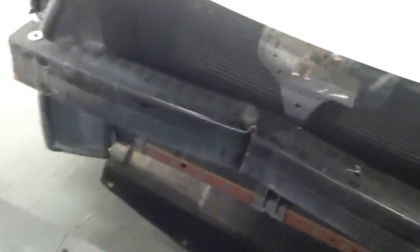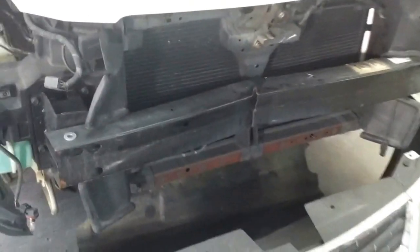Collision Safety Consultants tells you folks, make sure you get a post-collision repair inspection, especially when you're dealing with a direct repair shop like this. When State Farm has a financial gain and a contractual obligation with the body shop, this is the kind of repairs that you get.